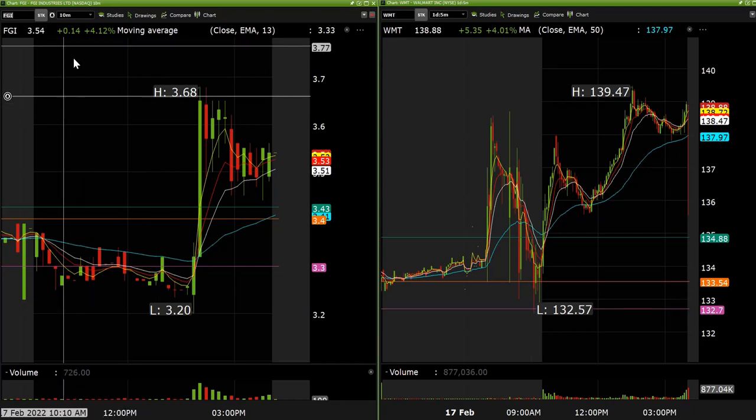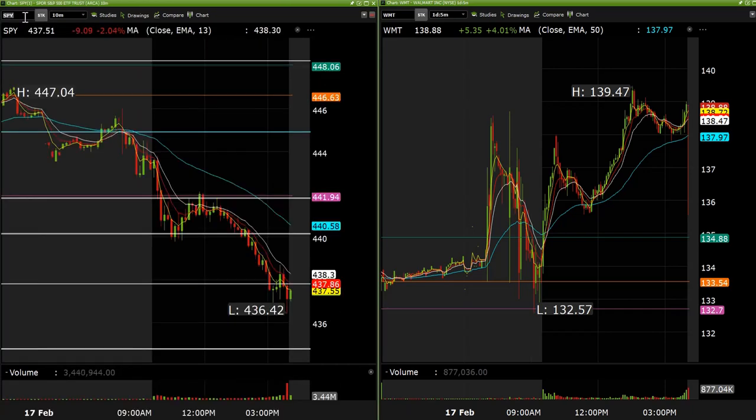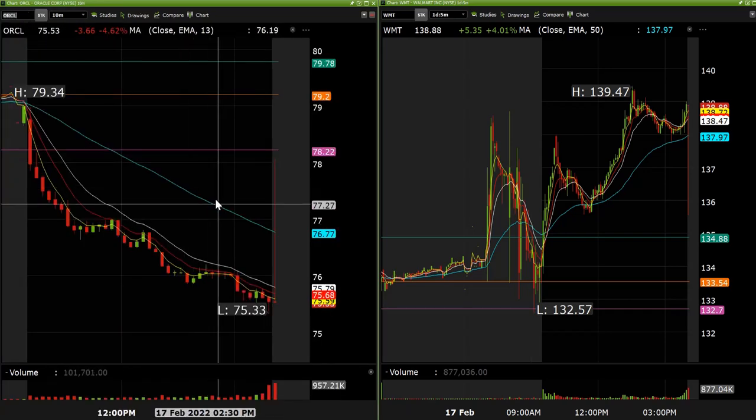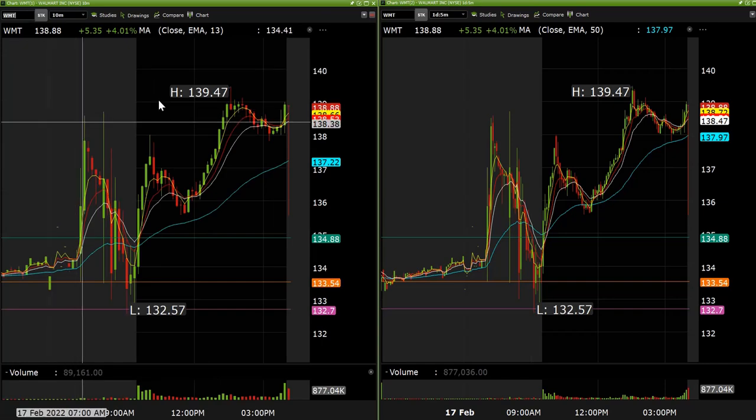Option side, a little bit different. We were mainly on the put side at the end of the day. We did some SPY puts, which worked out nicely. Oracle, we had some 75 puts, which went up over 100%. We talked about that SHOP trade that we did. And we had some consumer defensive names like Walmart. We had the 138s out the gate this morning, which went up over a couple hundred percent. I think exactly, we may have gotten 300% on this one. Let me just take a look.